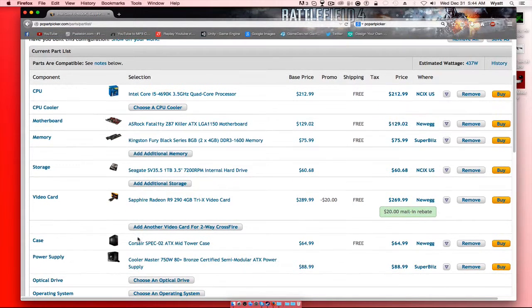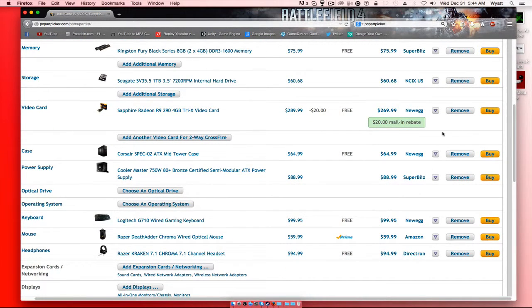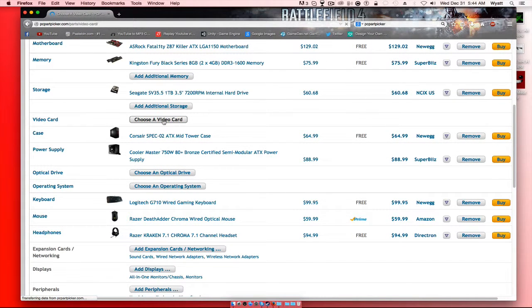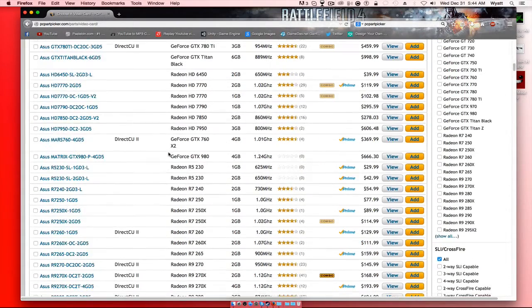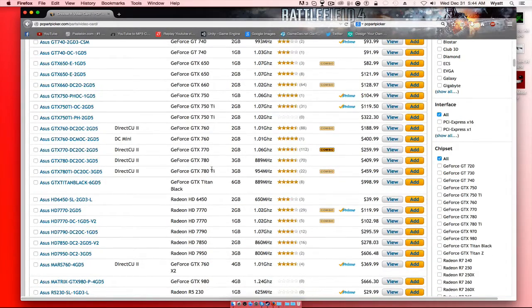Our video card, we went with the Sapphire R9 290, 4 gig Tri-X video card. For $290, this is actually getting a little pushed up again. If we go right here and remove it, I'll show you all of the GPUs right now. We're either going to go with a 280X or a 290. The 290 would be more preferable. I think I said that word right. Like I said, we wanted to go with NVIDIA, but we can't go SLI, so it wouldn't work as well.